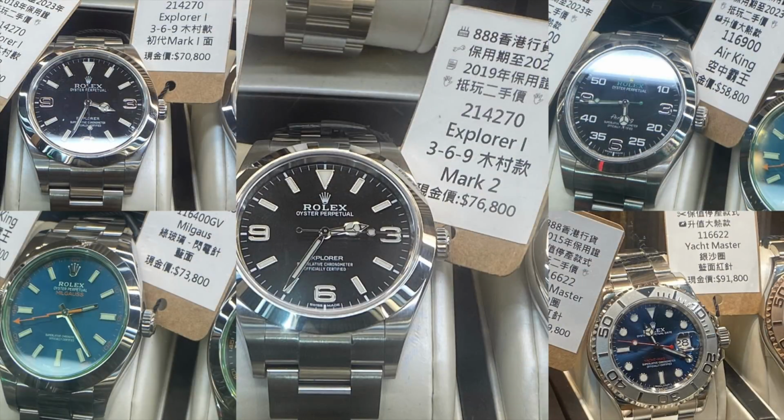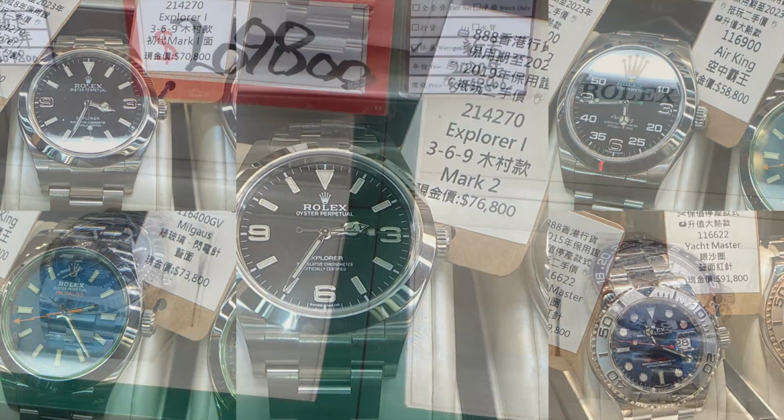The Explorer, the Mark II that I have, is at prices almost double retail now already, because the 39mm, for now at least, is discontinued. It might be replaced by a 41 in the coming years, but for now they're going to make the 36mm also in two-tone. The Mark I dial, so with no lume on the 369, is also moving up, and so is the price on the Milgauss and the Air King. Still reasonable, but over retail. And I have one picture here of the beautiful Blue Dial Yachtmaster, always a nice watch.